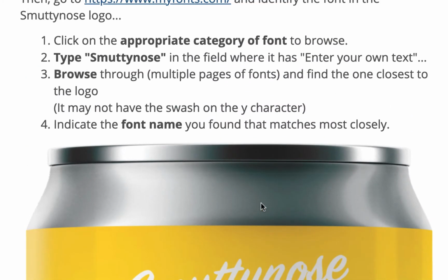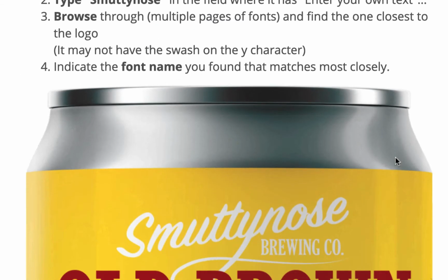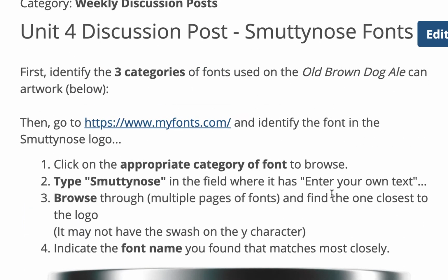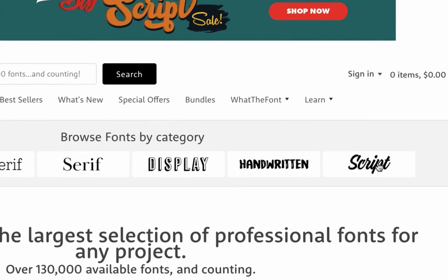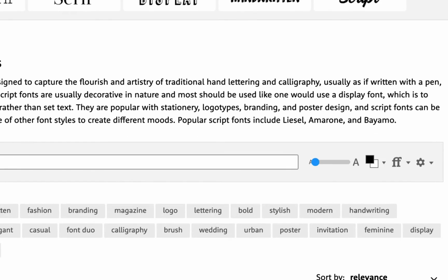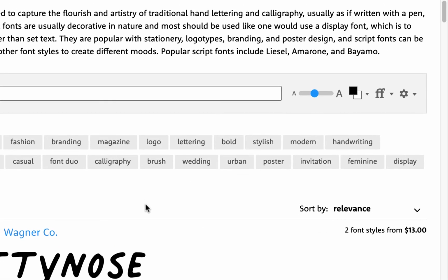Now, also, I saw a number of people gave me the font Gabriella. And I'm not even familiar with Gabriella. I'm familiar with Gabriola, which is kind of a scripty font. And I found like 7 fonts that matched pretty close to this Smuttynose font. So I'm not sure what people were looking at, but what I wanted you to do is click here and basically go on script. And I think I even had a video where it did this, and then just type Smuttynose here and make sure it's big enough because there's a little slider, and then just go through these.